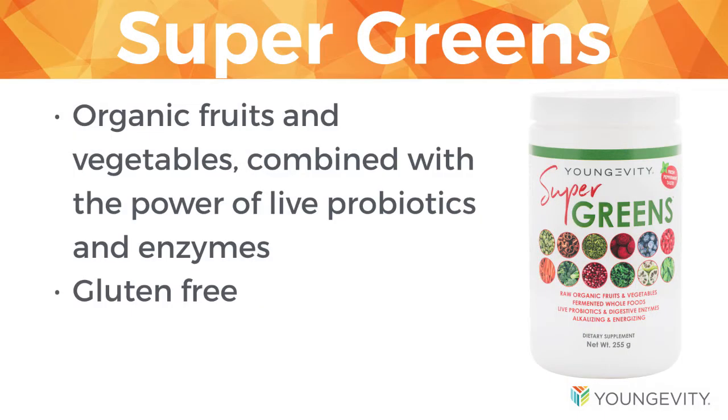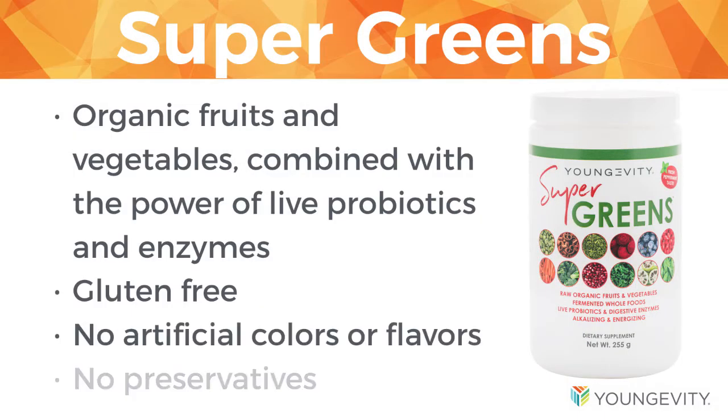So just real quick, the cool thing about both of these products is that there is no gluten. There's no artificial colors or flavors. There's no preservatives. We use organic vegetables and fruits and protein sources and all that sort of stuff. I mean, we've made it super, super clean. Anyone that knows Jordan understands just how clean his products are, and that's definitely demonstrated in these two.